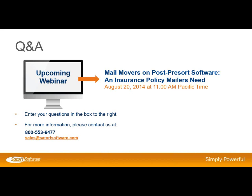The next question is, how do you access the mailer scorecard? That's available through the Business Customer Gateway. If you go to gateway.usps.com and log into your account there, you'll be able to see a link for your mailing reports. And once you go into the mailing reports section, you'll see a link for your mailer scorecard.